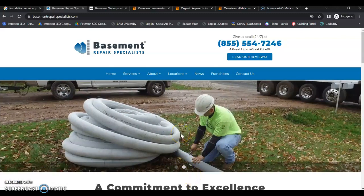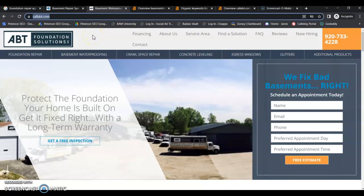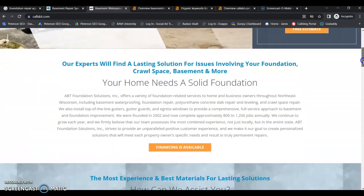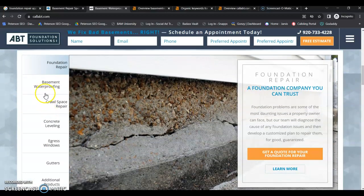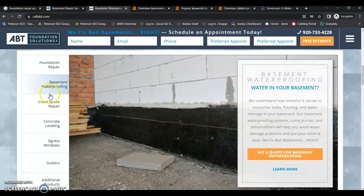So if we look at your top competitor in foundation repair in Appleton, we have ABT Foundation Solutions. They also have a nice site. You can see they have the click to call phone numbers and the form right up top, making it super easy when somebody lands on their page. They have separate pages for each of their services. They have service area pages, but they're also missing the boat the same way that you guys are on your service area pages. You're missing out on a ton of really great keywords that can drive traffic to your site that can be converted. They do have a little bit of content. They have, looks like, tabs with a little bit of content, which is great.